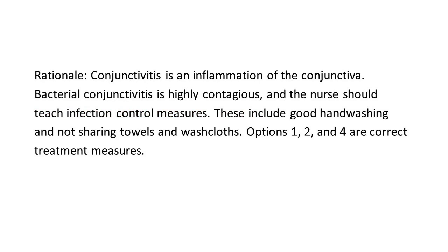Rationale: conjunctivitis is an inflammation of the conjunctiva. Bacterial conjunctivitis is highly contagious, and the nurse should teach infection control measures. These include good hand washing and not sharing towels and washcloths. Options 1, 2, and 4 are correct.